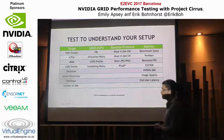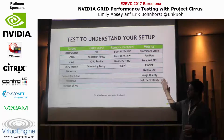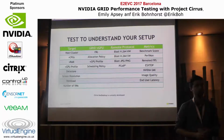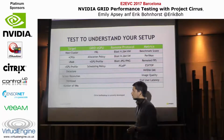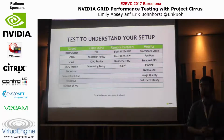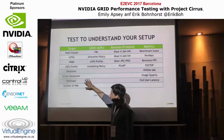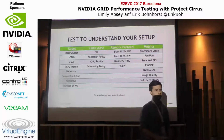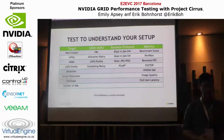This tool allows us, basically through the UI, to set many, many different things. As you can see on the things that are mentioned here, it's basically VMware settings at the moment. We're working on integrating Citrix, and we're almost there. But within the UI or the config file, you can specify which host you want to target for your benchmarking, how many vCPUs your VMs should have, how much VRAM, which NVIDIA Grid vGPU profile they should have, which data stores should be used, the screen resolutions, the number of screens, which isn't mentioned here, and we have different workloads.